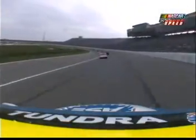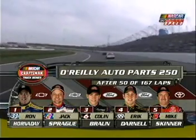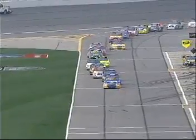Right now, trying to check out on the field, it's still Hornaday and Sprague. Kevin Harvick racing doing very well here today.